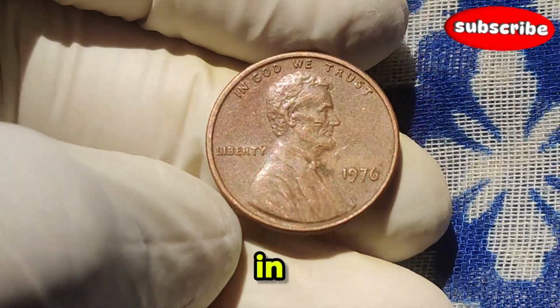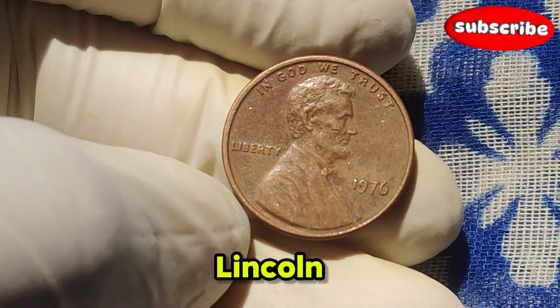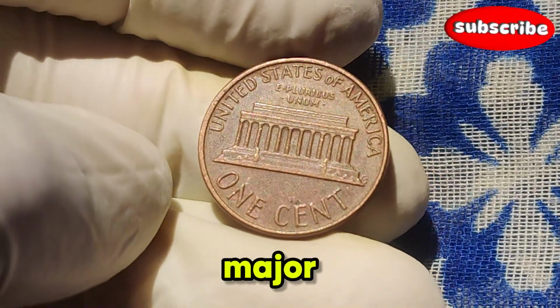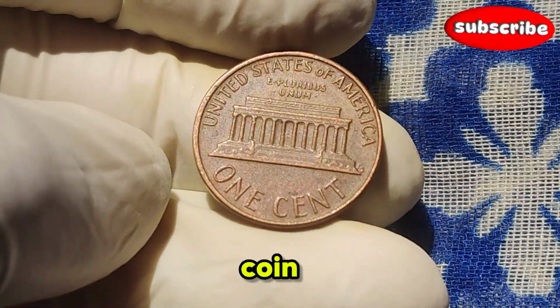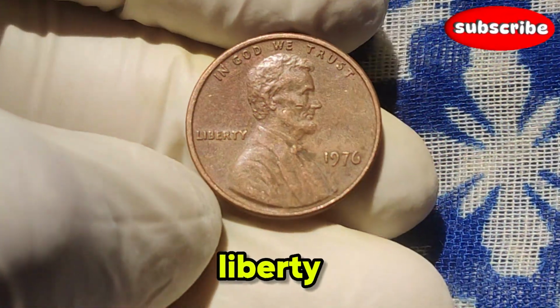It first appeared in 1909 to commemorate the 100th anniversary of the birth of Abraham Lincoln. Designed by sculptor Victor David Brenner, the coin marked a major shift in American coinage because it became the first regular circulating U.S. coin to feature a real historical figure rather than a symbolic representation of liberty.